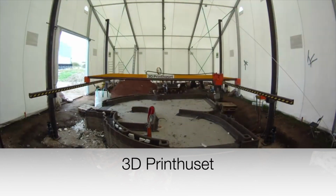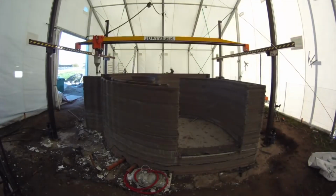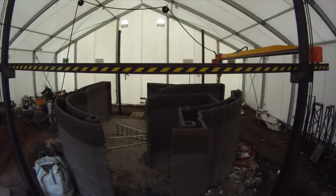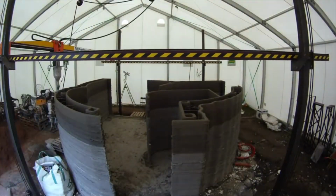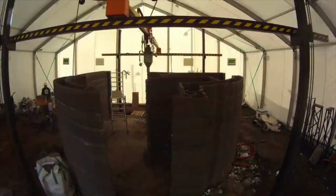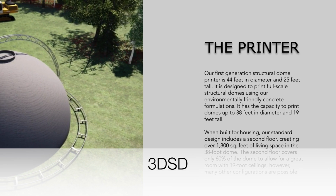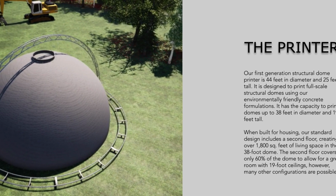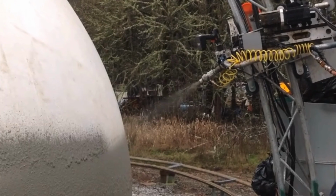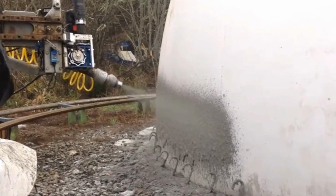3D Printhuset built this house called the Bode project with a Cobod printer in Copenhagen. You can see the house is printed with an exterior and interior layer. Between those layers, there are hand-placed supports that add strength to the wall. 3DSD is quite different from the rest of the companies on this list. Their printer spits out structural domes by spraying shotcrete outside of this pre-made dome structure.